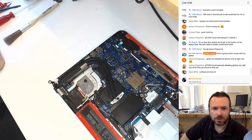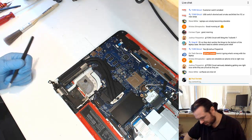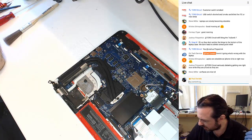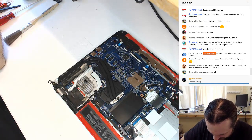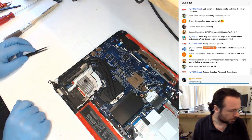How's it going? What's wrong with the laptop? Cues, it's this whole section got smashed. Ripped the hinge mount straight out of it. And yeah, it's going to be... I guess I can just flood it with JB Weld and see how we go.